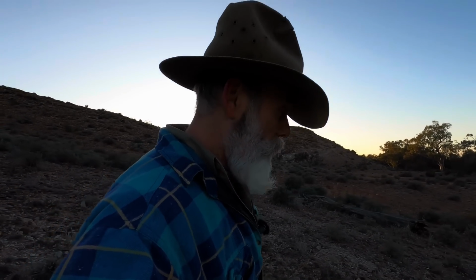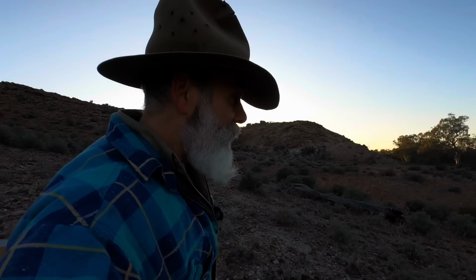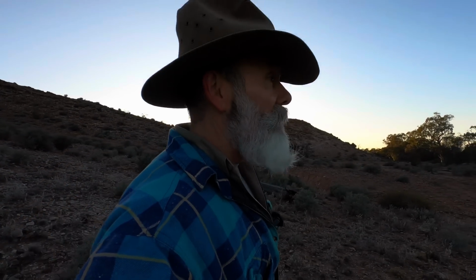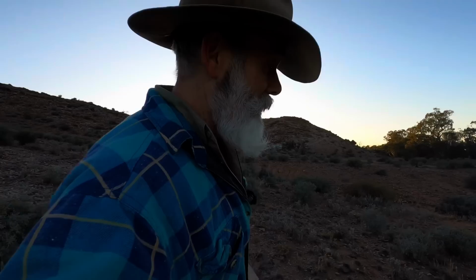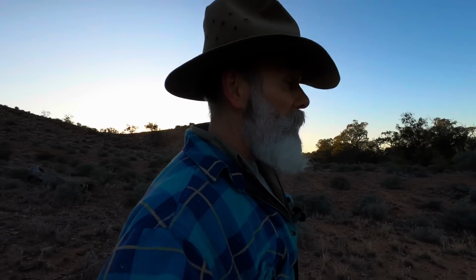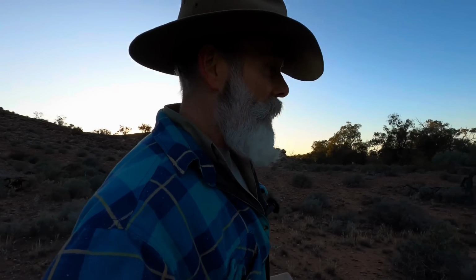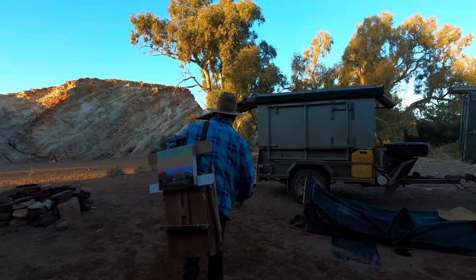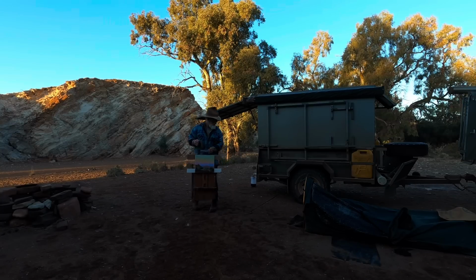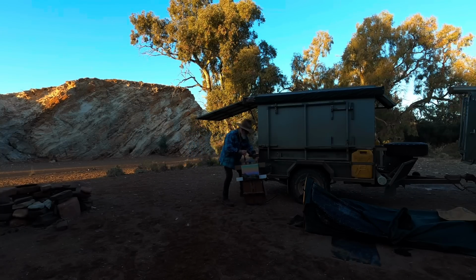Well, it's a lot colder as I'm coming down into the valley here. It was actually a lot warmer up the hill. The cold air's falling, as makes sense. Cold air does fall, hot air rises. So it's noticeably cooler down here. All right, here we are, back at camp. Not a moment too soon.